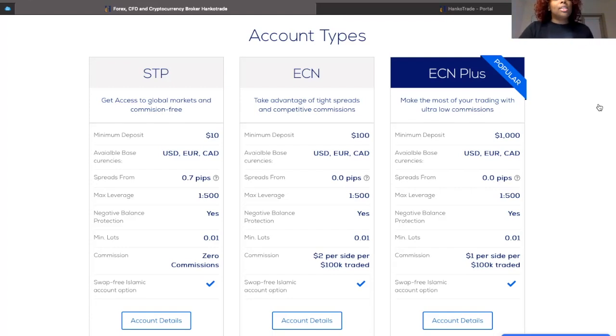Going into the STP, the spread is very low and you have no commissions, which is something a lot of people may want. With commissions, each trade that you do, you're not going to be charged for it. Another thing that I like about Henko's Trade is that they don't charge you for any deposits. Some brokers out there will charge you for making a deposit into your trader's account, but with Henko's Trade, there are no deposit fees. So that's another bonus, okay?